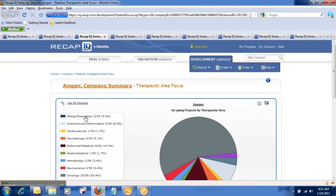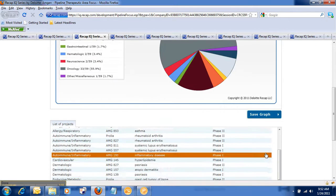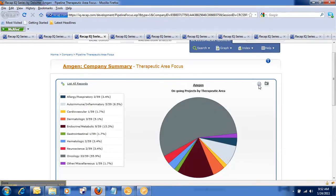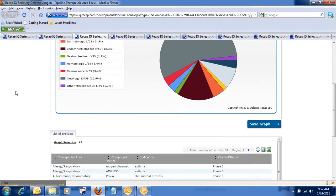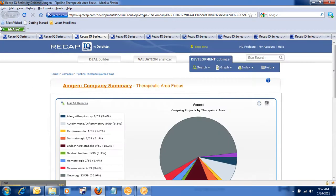Allergy respiratory, if you click there, it shows you all the allergy respiratory drugs they have back up the top. You can actually take a screenshot of this, you can print it, you can list different records, you can save this graph as a project, sort of a snapshot in time, and you can print the graph and the results list from here as well. Let me see, what else can I show you on the company clinical summary?